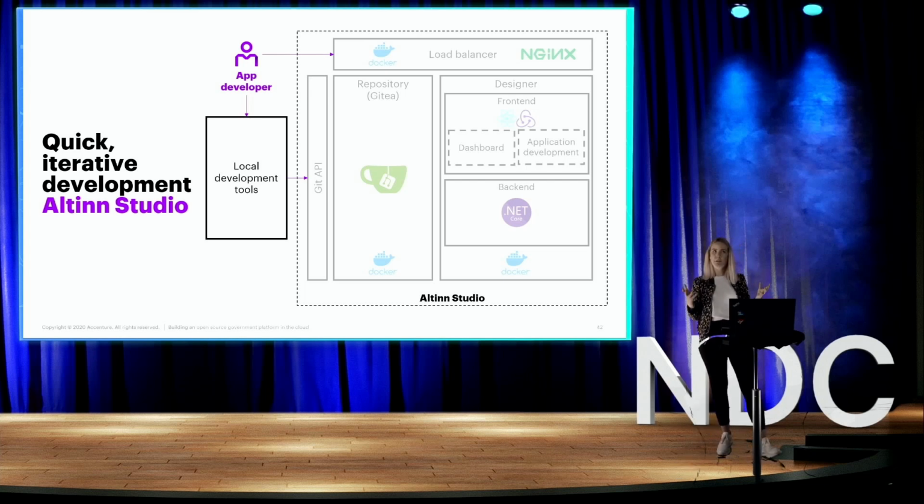Now, building applications through a graphical user interface, drag and drop, it's cool. Unfortunately, not all of the functionality of the apps is supported to be configured through a graphical user interface in Altinn Studio. In addition, some developers might actually like to use their own tools, especially when it comes to writing code. So we support local development, where app developers can use their favorite tools to work on the apps. So once an app is created, it can be cloned to your local computer where you can work on it. Once you're done, you can push it back up to the app repository for deploy.